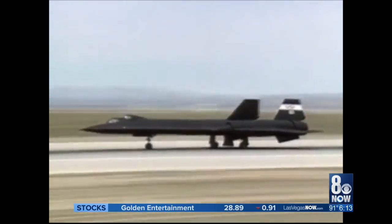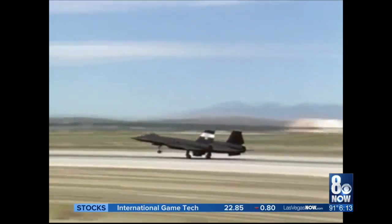I was 18 years old the first time I saw a Blackbird. I got goosebumps just thinking about it. That was at 3:15 in the afternoon on March 10th, 1964. I have never been the same. It's love at first sight. Yes. Jim Goodall's got it bad.